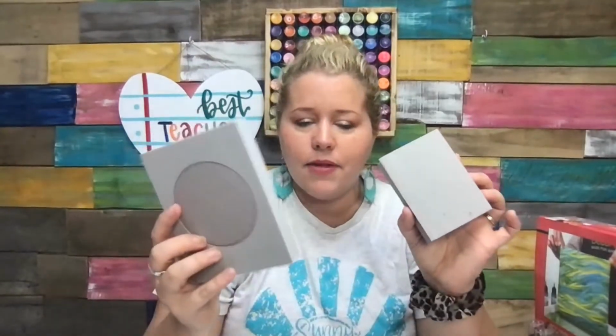But this was created by Simon Hurley. He's one of their creators, and we were so impressed with him. He's really young. I think he's like 24 or something, and he's a card maker, but he's so talented. And so he was showing us some of these really cool foam blocks like this. So they have some that come with little punch out pieces, like a circle or a heart, and then some that are just rectangles.